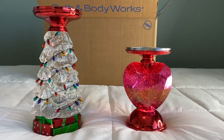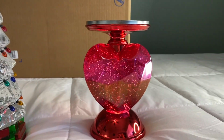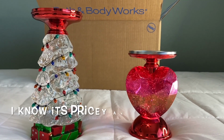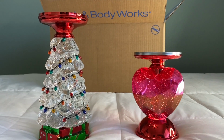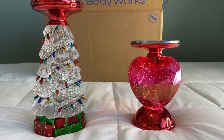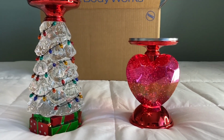If you placed an order after I had done my video, a review on this little heart pedestal here. And I'm sorry they lied to us. I wish we hadn't been bamboozled, but we were. Bath and Body Works, what is wrong with you? Why would you put a picture that does not match what we were getting? Yes, it's still beautiful in my opinion, but it is not what we ordered, okay?